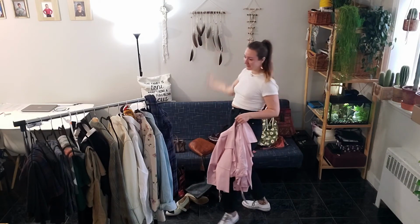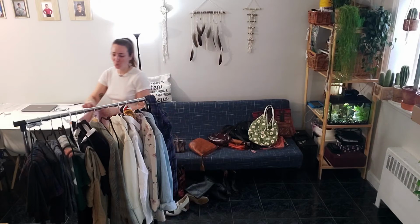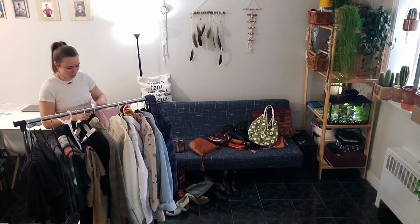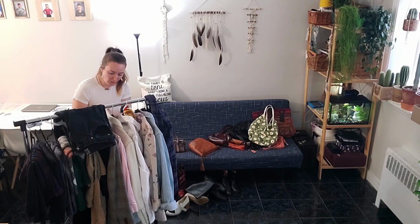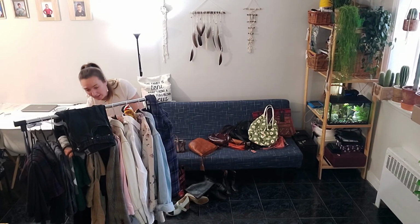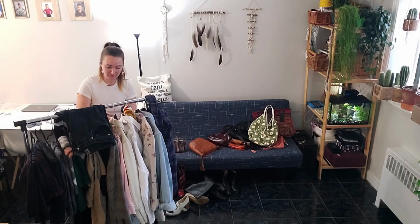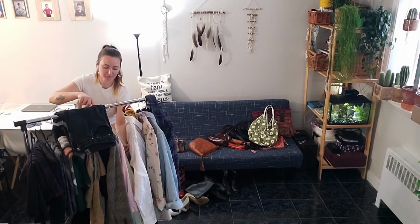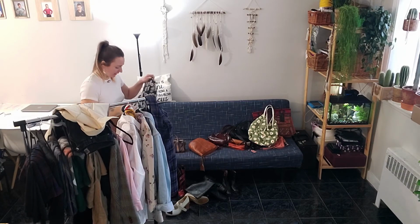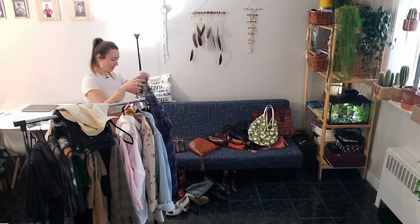Okay, I have one outfit left, guys, one. But isn't this one cute? I think this one is so cute. So, one last outfit for the day. And I wore this outfit in a similar way not that long ago, that I absolutely loved.